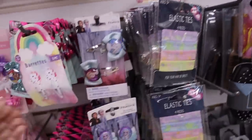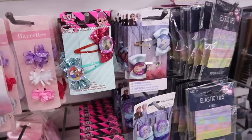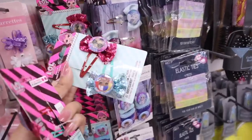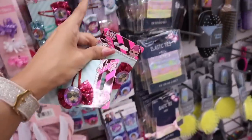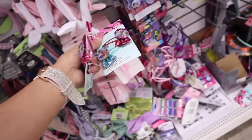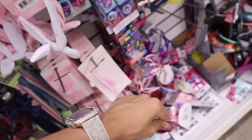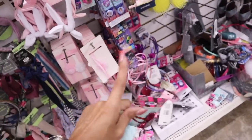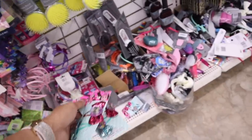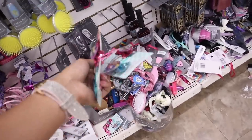The girls literally have a bazillion of these. I'm not even kidding. But look at these. They're really, really cute. I feel like the girls would like these. They don't have something like this one, so I'm going to get it for them. They also have every single Frozen hair tie and clip, but these are definitely one of a kind to their collection. I can find all of the Frozen headbands at the dollar store, Walmart, Target. But if you guys can find cute ones here, definitely pick them up. I mean, they're only a dollar.